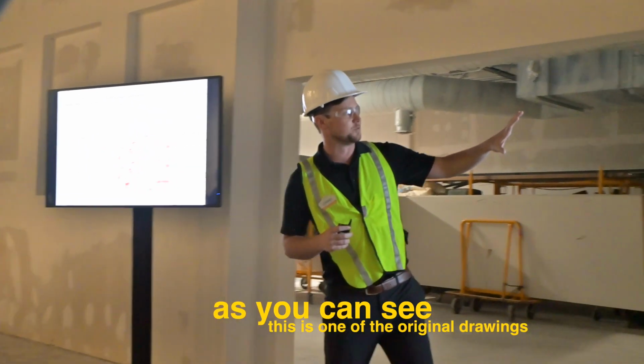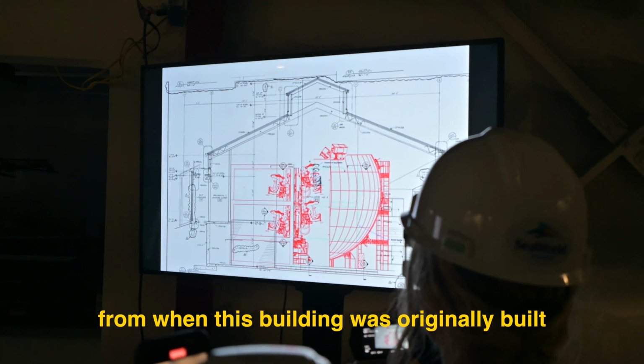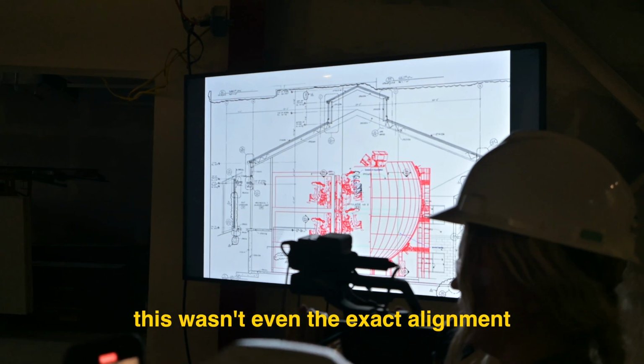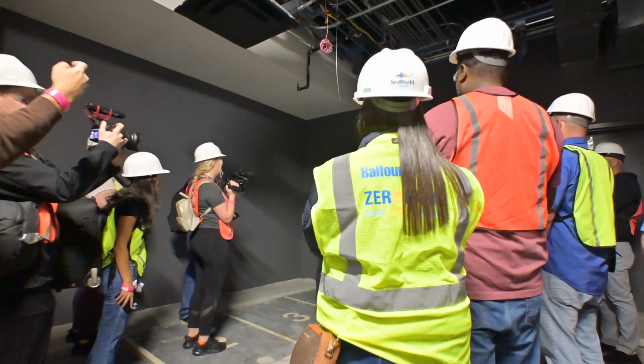As you can see, this is one of the original drawings from when this building was originally built. And as you can see, this isn't even the exact alignment. This was, I think, maybe one of the first sketches that we did, because you'll see when we go in there, our screen now goes all the way to the ceiling. This is a massive, massive building, but they're cramming so much.